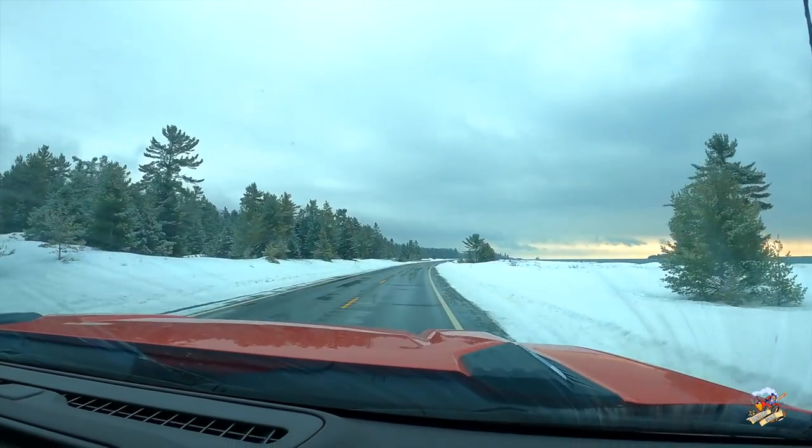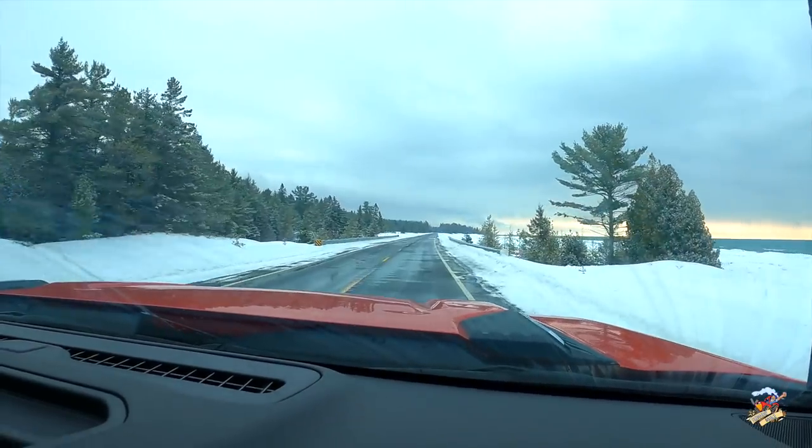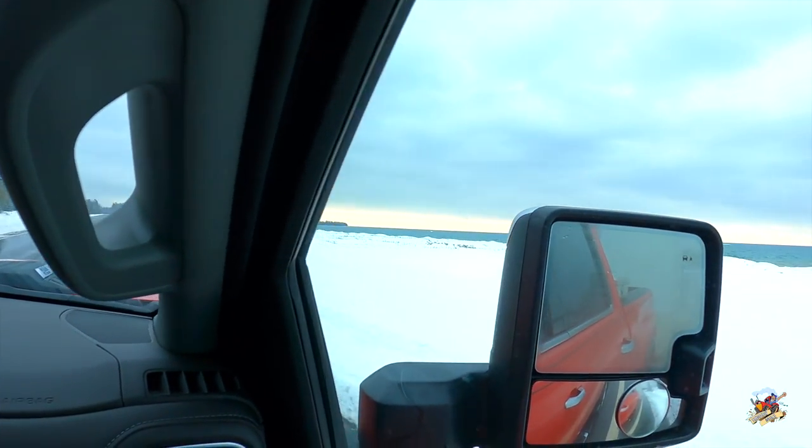They got 1 to 2 inches of fresh snow over here in the very eastern part of the UP late last night or early this morning. And we are going to Detour Village. We're going to unload the snowmobiles, put them on the ferry, and ride the island.